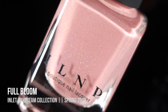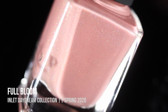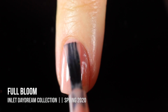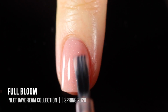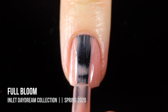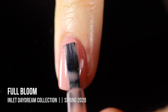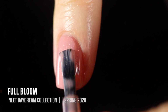Next up we have the shade Full Bloom, and this one is more of a blush pinky nude cream shade that has a very soft golden shimmer running throughout, as well as a very subtle holographic fleck. And I feel like this is very uncharacteristic of me, but I gotta say, I think this one is my favorite of the collection. I feel like this one is very different from the rest of the shades, and to me it's just a really standout color because it really looks like your stereotypical spring shade, but it's been elevated with that shimmer.